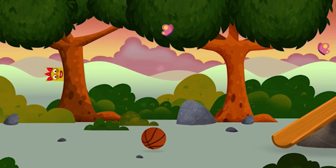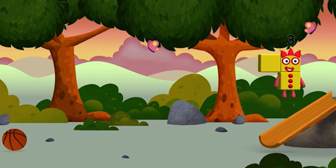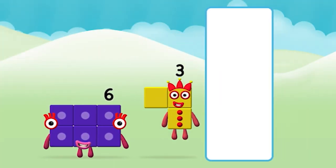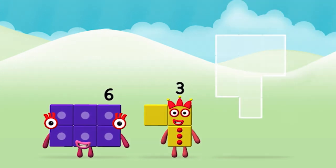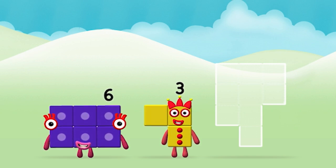Basketball. Which number block did you find? Do you know which number block you'll make when you add these 2 number blocks together? Great! Add the number blocks together.